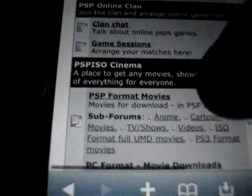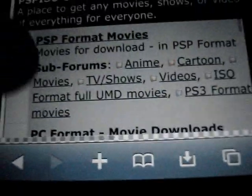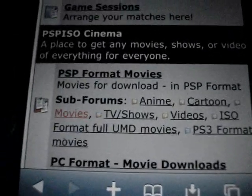And go down. Now we're gonna go down till you see PSP ISO Cinema right there. You're gonna see PSP format movies, and then you're gonna see subforums. Under that you're gonna see movies. Just hit movies once. Now you're gonna see all these forums with threads with lots of movies. A lot of them are iPod compatible, but some are not. So we're gonna go ahead and go to the one that I know is and has a lot of movies.